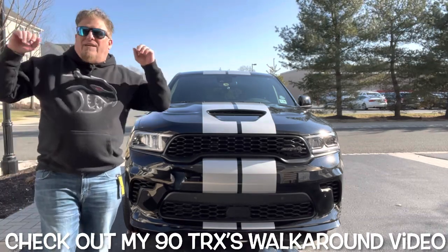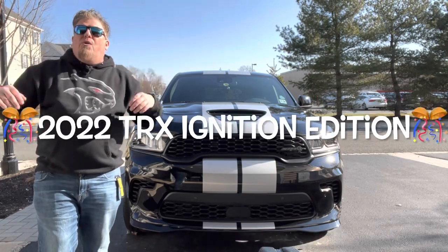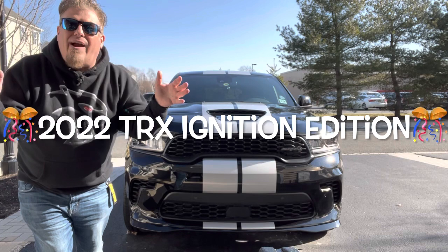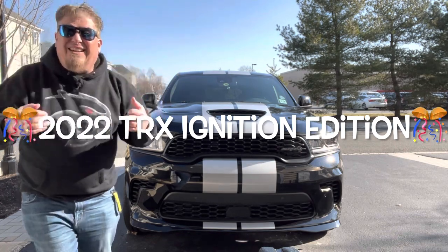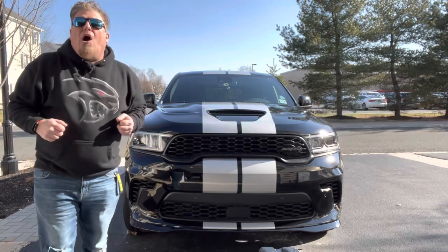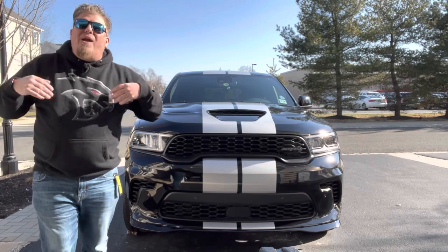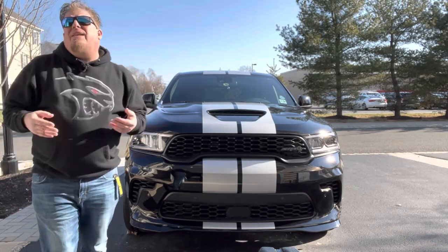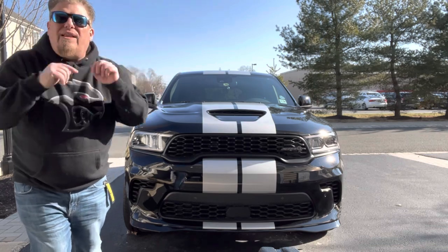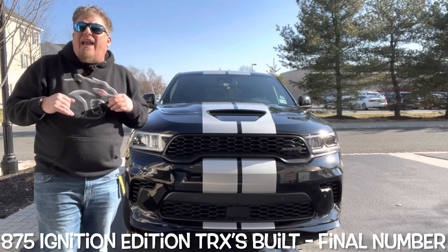This is the Rad Hellcat walk-around video of the 2022 Ram TRX Ignition Edition. Yes, Ignition Edition. What a great vehicle. This is awesome. It's in that new Ignition Orange color with all these cool limited edition features that are only limited to 800 units, 800, give or take 850.